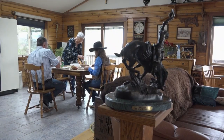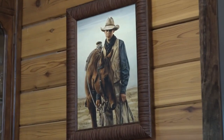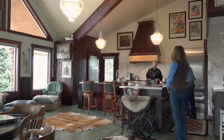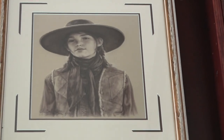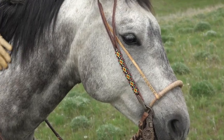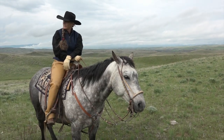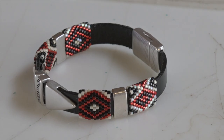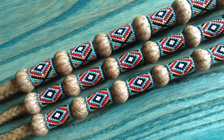His home away from home also looks like a Western art gallery starring the Wald family, the perfect subject for a Western artist like Carrie Ballantyne. Nate and TJ's nearby home is also richly decorated with both Western art, starring the family, and fine braided rawhide gear. That is just a stunning headstall. During our visit, we discover TJ is an artist as well, creating beautiful beaded bracelets, jewelry, and decorated bridles, some with a bit of help from Nate. This is what I love to do. Yeah, horse gear.